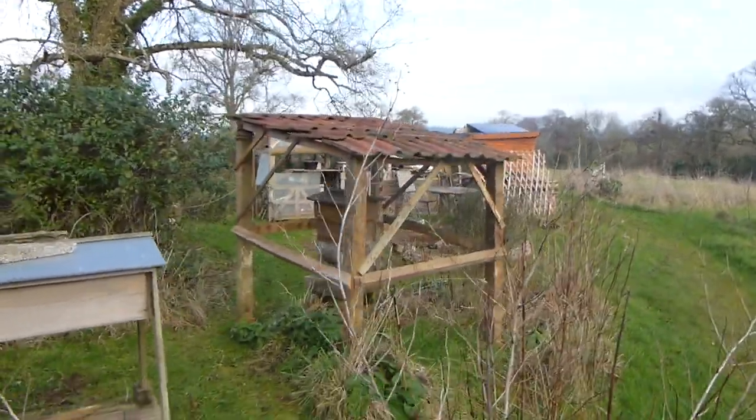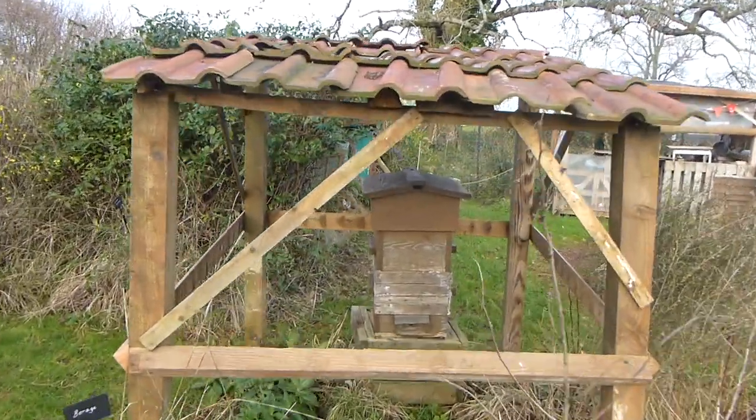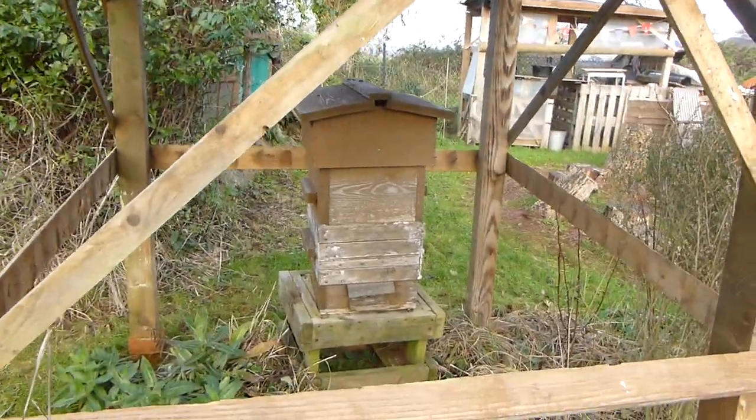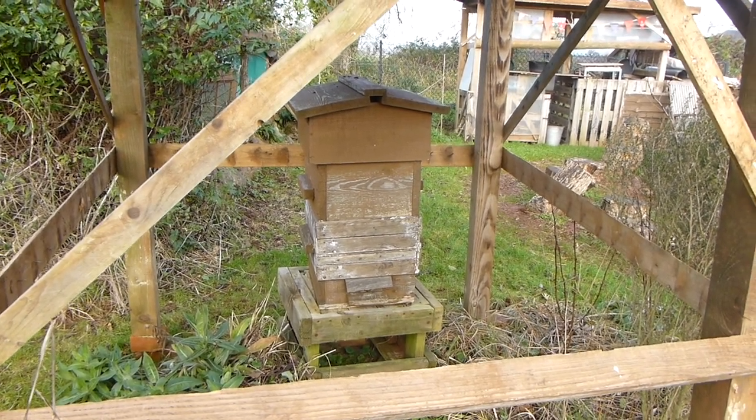Glorious sunny afternoon. It's supposed to be pretty wet tomorrow, so today's a perfect time for working outside and planting things. Look, I built a cover for this latest beehive because it's really the wet that finishes bees off in the winter. They can cope with the cold quite well, but not wet conditions, so that should keep all the rain off.